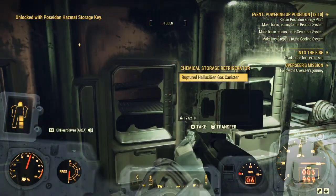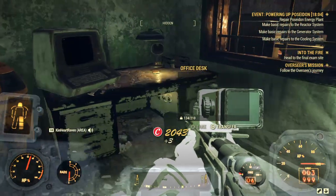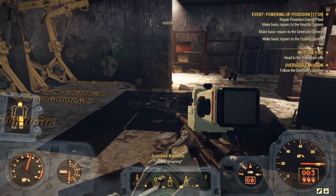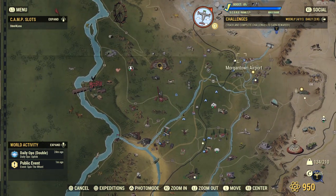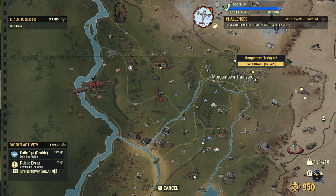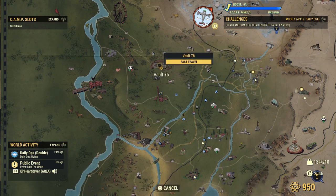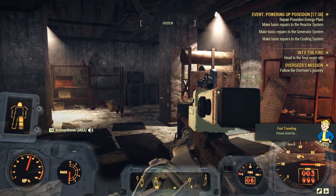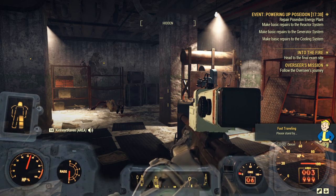But in the spirit of trying to find power armor, I think I'm gonna go, alright, so a good place to start is the Morgantown train yard. Now you see how it'll cost me 15 caps to fast travel? That's too much, in my opinion. So what we're going to do is go to the closest free fast travel, which is Vault 76. Now, yes, this is an extra loading screen, but it saves caps, so why not?